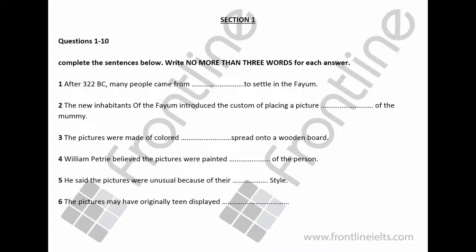They gradually adopted some features of Egyptian culture, including the practice of mummification, embalming the bodies of their dead and wrapping them in linen bandages in order to preserve them as mummies. The name actually comes from an Arabic word meaning an embalmed body. These newcomers made one distinctive innovation, though. After binding the mummy, they laid over the face a picture representing the person inside.